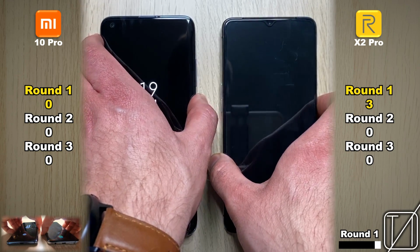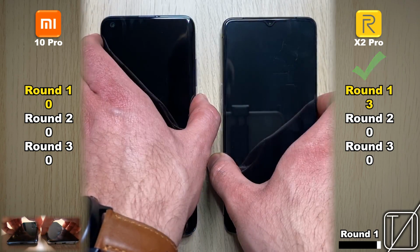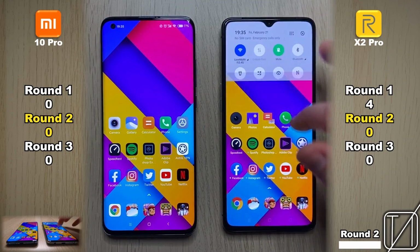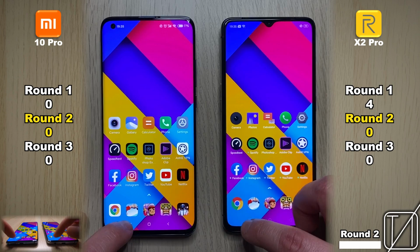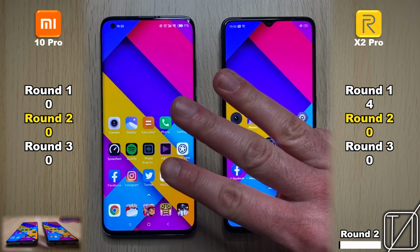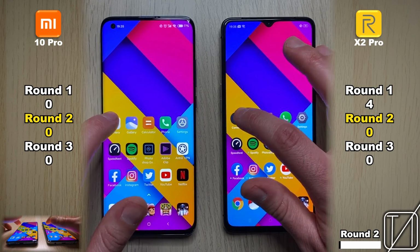Same thing can be said with facial recognition. It is quite a lot faster than the Mi 10 Pro, and bear in mind that all animations on both phones are still turned off. We have high performance mode still on the X2 Pro, and we have made sure that all the apps are cleared in the background. We're going to go ahead and start with round 2 over here and then go from PUBG to camera for round 3.